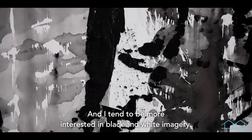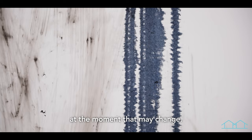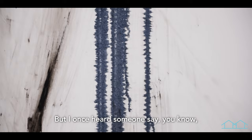And I tend to be more interested in black and white imagery. I think it's very dynamic. It makes a bold statement. I like color too, but I don't use it as often at the moment. That may change, but I once heard someone say, if you can master black and white and shades of gray, you can do anything in color.